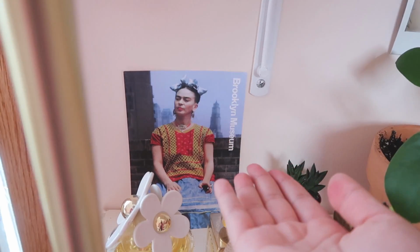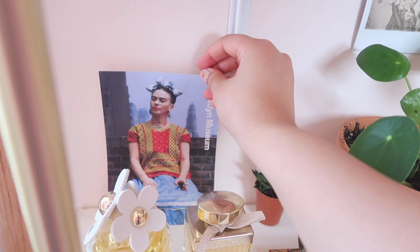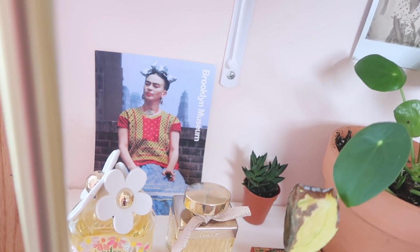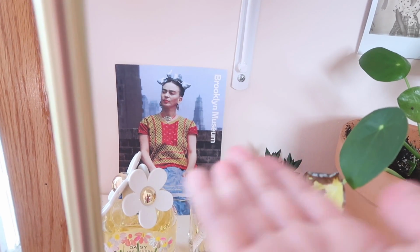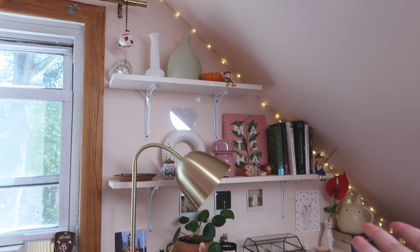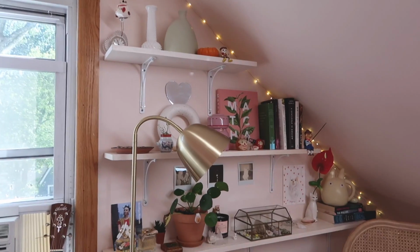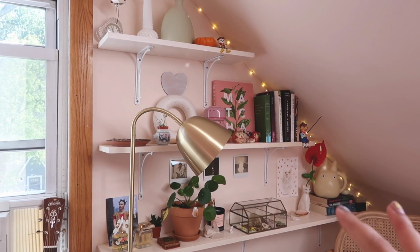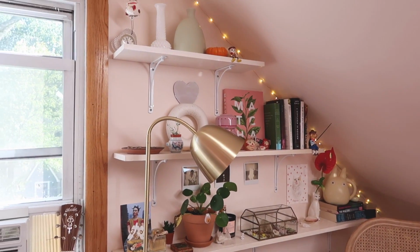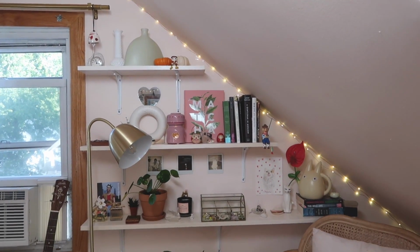Lastly, I have this little flyer of Frida Kahlo when they had an exhibit for her at the Brooklyn Museum, and I just thought it was a really nice picture of her, so I've kind of just kept it here to have it as a little mini poster. It's everything on my shelf. This is how it looks all together, and it's just a really nice little addition to my space. Honestly, I love it so much, and I don't regret spending as much money as I did on it because it just fits perfectly and it adds a nice element to this wall.